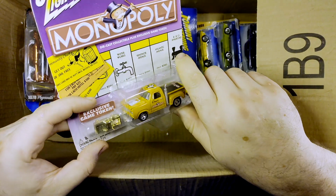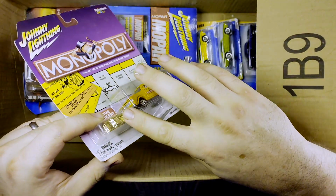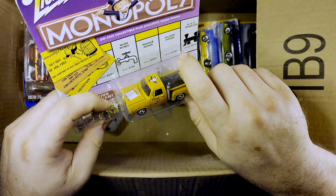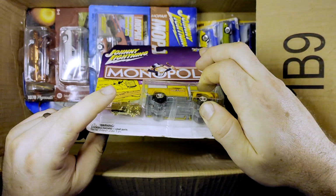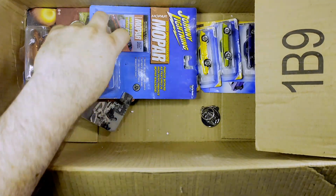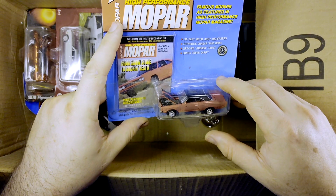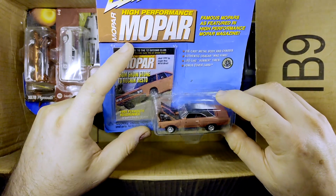Very fun. Monopoly series. Little Red Express. The great thing about these series is that the tokens that came with them are almost perfectly in scale. So, at least that's what I was told. So if you're doing in-scale stuff, keep an eye out for these and you end up with a really nice little car for your display. 69 Roadrunner. Lifelike rubber tires with a cover card. It's very fun.